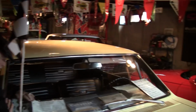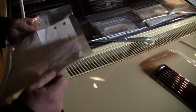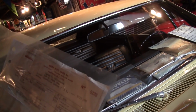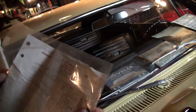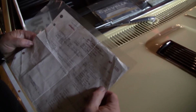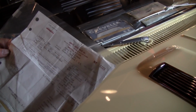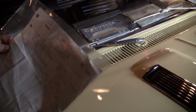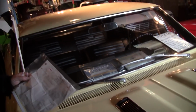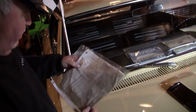This car has the original bill of sale, and it came from Amity Auto Sales in Amityville, New York, that's Long Island. It was $3,015, and the people traded in a '64 Chevy convertible. They gave them $1,100. Oh, my. And it was only 3 years newer.